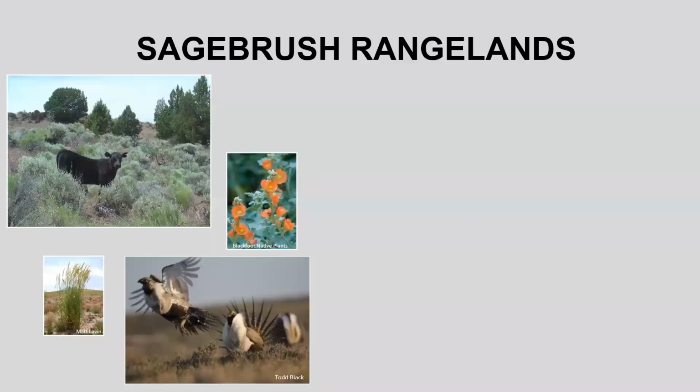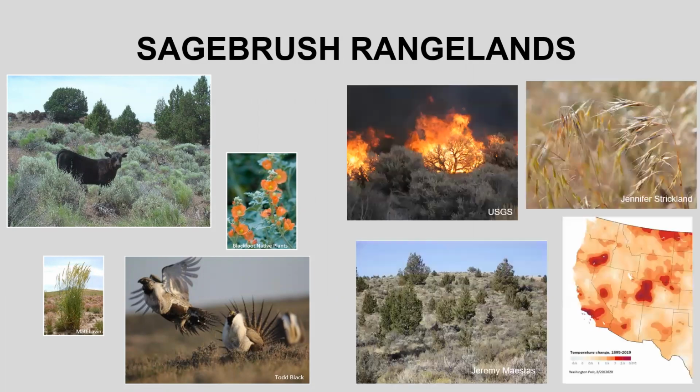So just some brief context for my research and for this talk. One of my preoccupations, like many people here in the audience, is the conservation and restoration of sagebrush rangelands. We value them for livestock production, for wildlife habitat. And of course, there are many threats to these systems. Just a few of them up here: we have fire, cheatgrass, juniper encroachment, and of course, drought and high temperatures, and the fact that that's not going to be going away anytime soon.